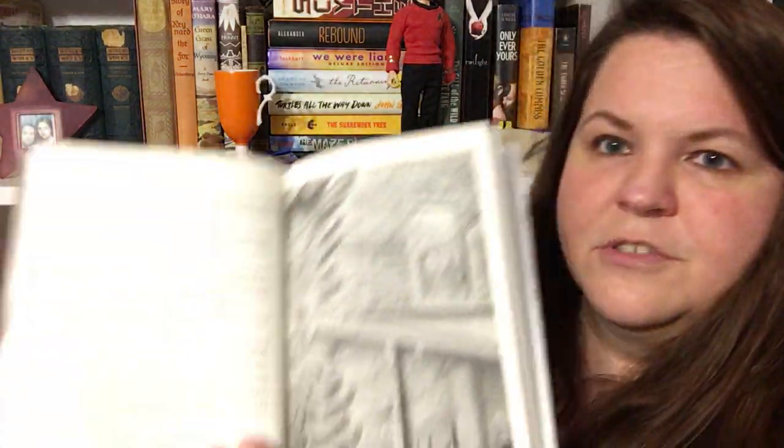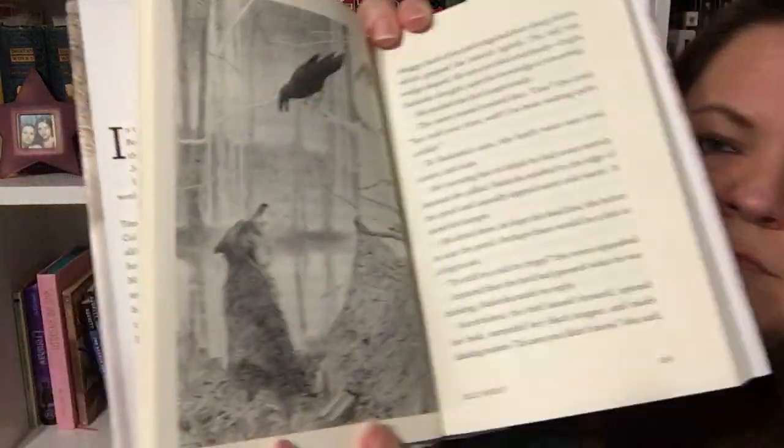Next one is Old Wolf. I also just read this one. The real draw for Old Wolf is it's just got these beautiful illustrations throughout it. I mean, not so much that it's a picture book, but, and I really like the cover.